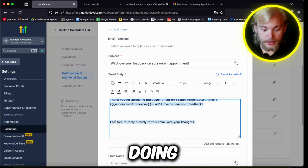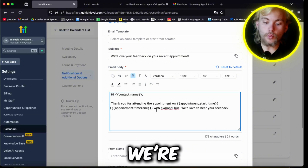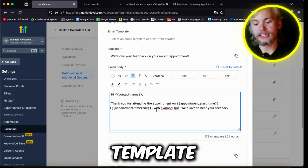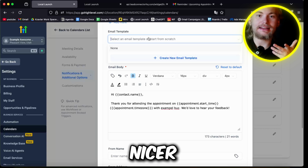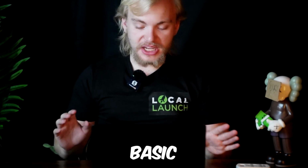Or what I would recommend doing, before you get rid of this right here, go up to where it says custom values. Now we're gonna come back to this email template, which by the way, you could actually just create a nicer looking email inside of Go High Level. But for today's video, we're just gonna be using basic text emails.